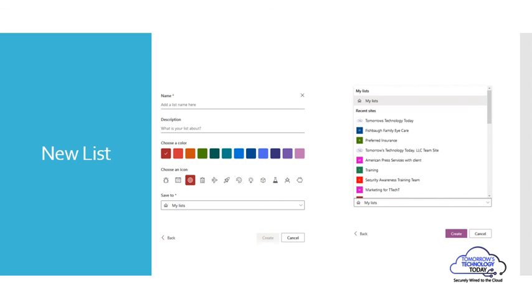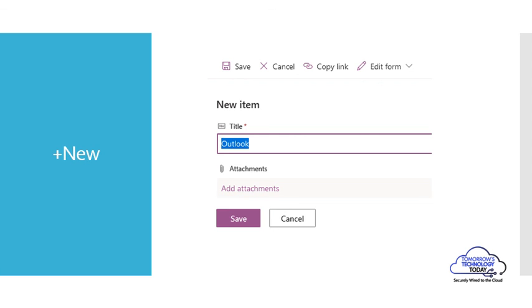So when you open up the new list, you're going to give your list a name. And if you want to, you can also give it a description. Choose your favorite color and your favorite icon if you want to, and then where you want to save it to. You can see over on the right hand side, those are all the different teams that I have set up, which also then generates a SharePoint site. So that's where I can save it to if I need to.